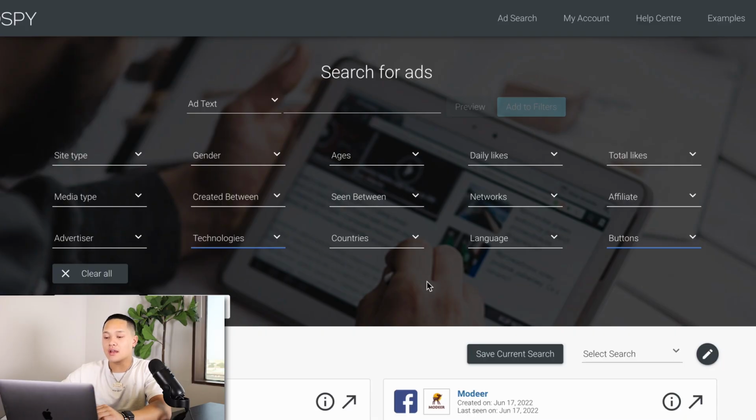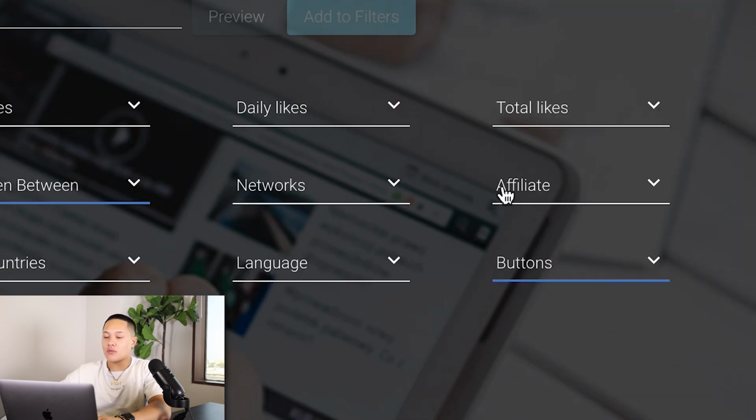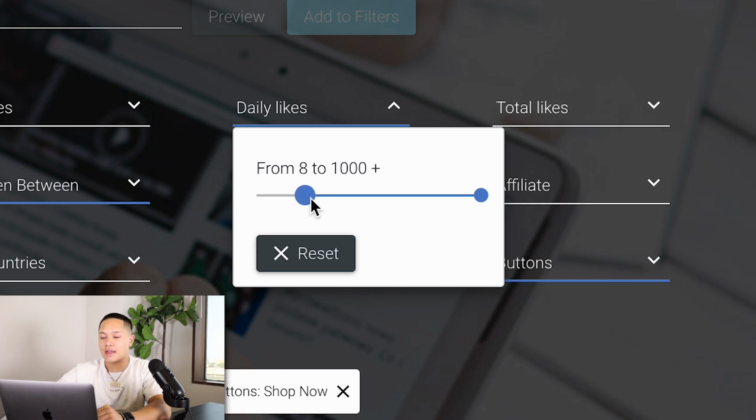So what I'll do for the scene between, I could go back 3 days, I could go back 5 days, 7 days, but for this case, I want to stay a little bit more broad and then start to refine my search. So I'll do the whole month of June. The ad has to be seen all through the month of June. And next, right where it says daily likes, I can do daily likes or total likes, but for this example, I'm going to do daily likes. I'm going to set my daily likes for around 25 plus likes a day. That way I know they're getting current recent engagement.